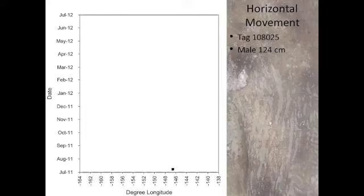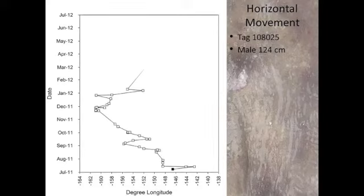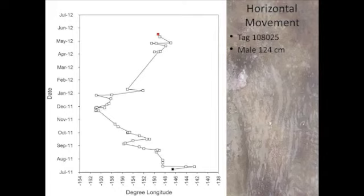So here's what's called a longitudinal plot for one of the tags. This is the male skate. On here I have degrees longitude. So it was released at this longitude here in the sound. And then you'll see the track progress from July 2011 to July 2012. So this is what it did. It meandered west until about 161 degrees longitude and then meandered back towards Prince William Sound.